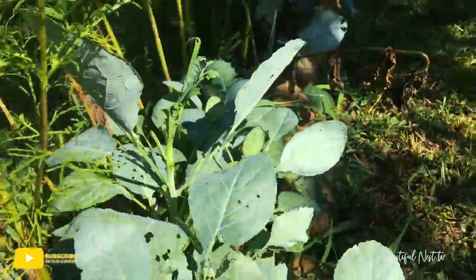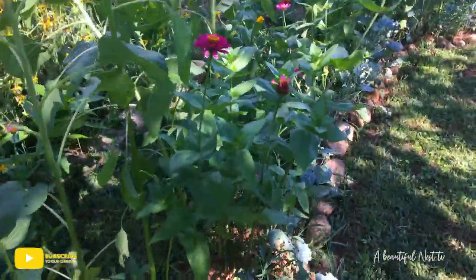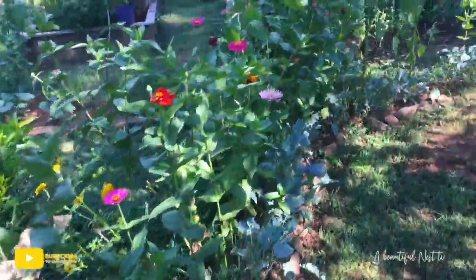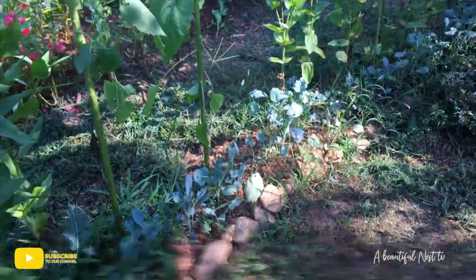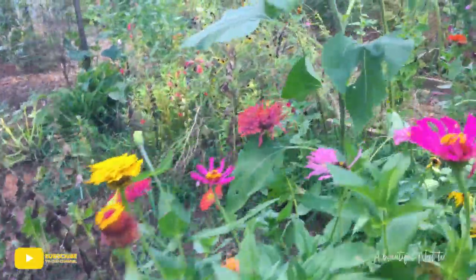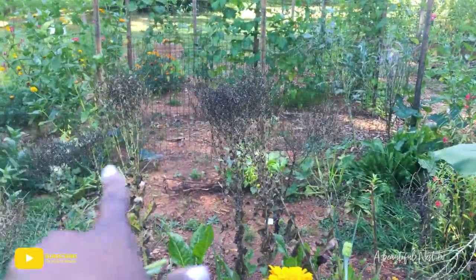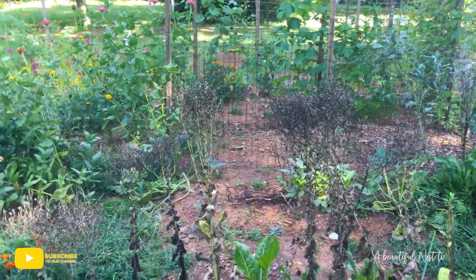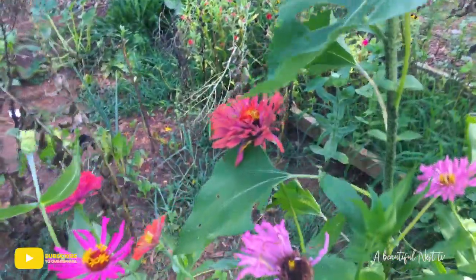So they'll be fine. And I do still need to do some more thinning for this bed. And yeah, get this bed thinned out so that they can grow a lot bigger. And I'll be pulling out a lot of the plants that have dried up. These are lettuce seed heads that are finished. They're done. Very, very pretty flowers in here.